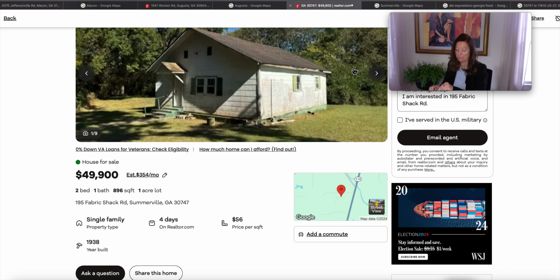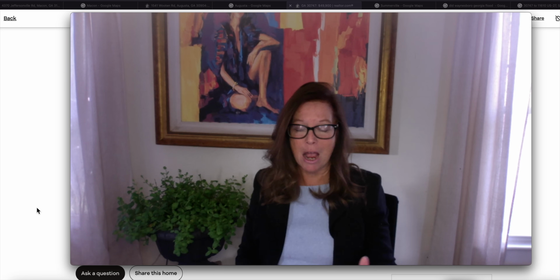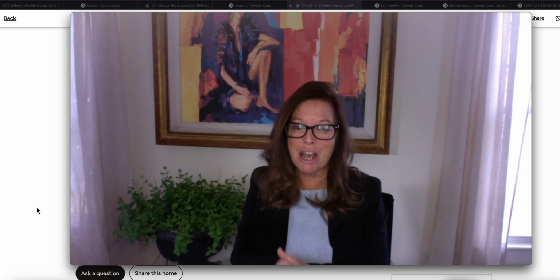And so yeah, we have some fixers in Georgia today, you guys. You never know what you're gonna get, right? That's the beauty of checking out the market in all these different areas and towns and different states, just to see how much house we get for our money.